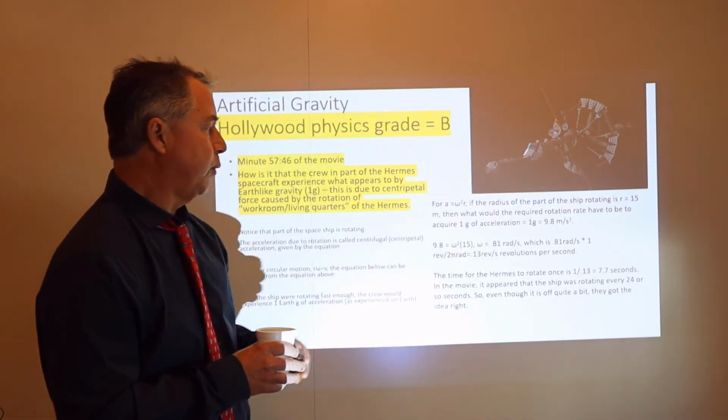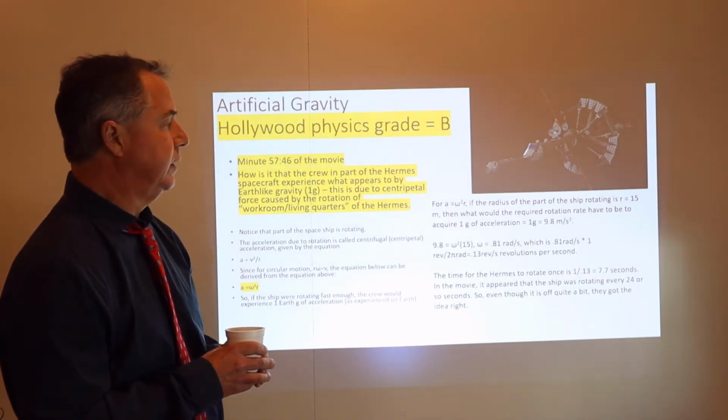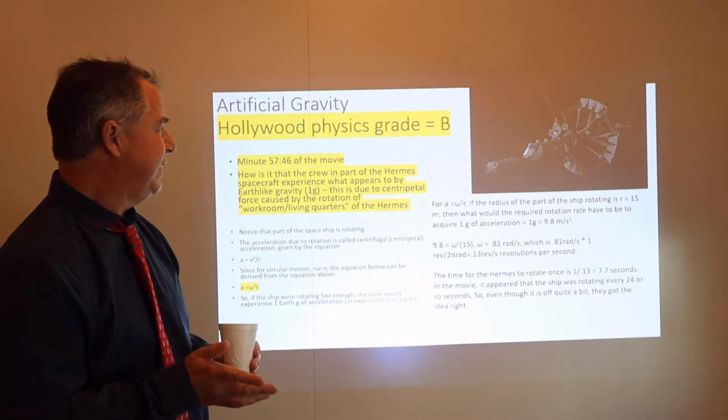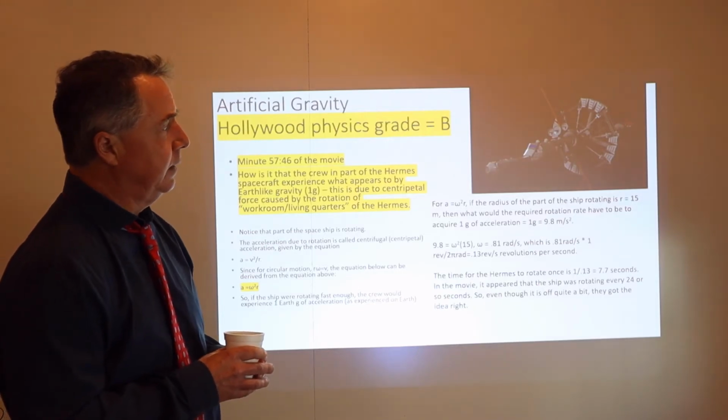If you take the inverse of 0.13 revolutions per second, that gives you 7.7 seconds per revolution. So they were off by quite a bit, but I didn't mind that very much. The fact is, you can create artificial gravity through rotation.